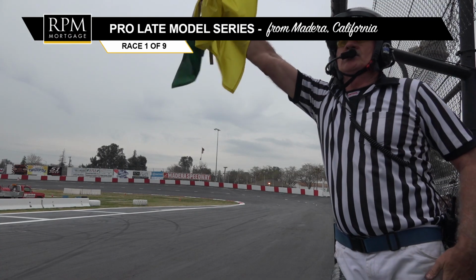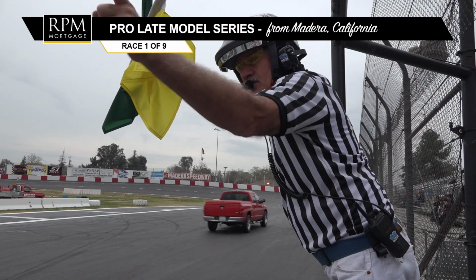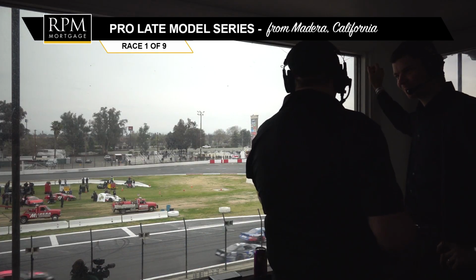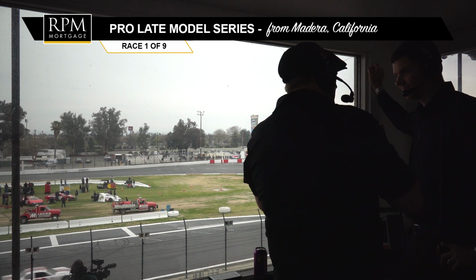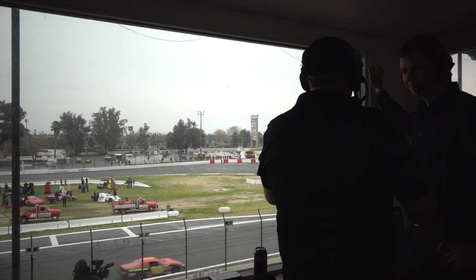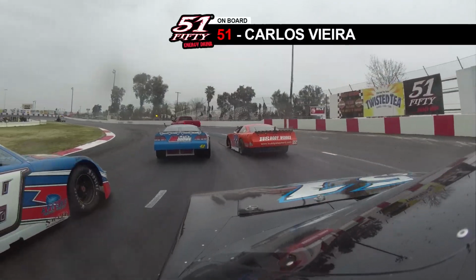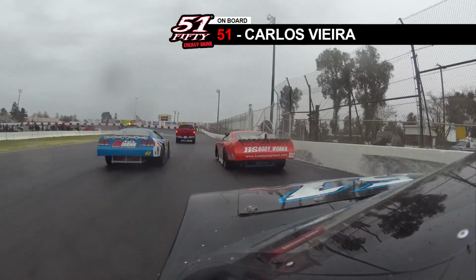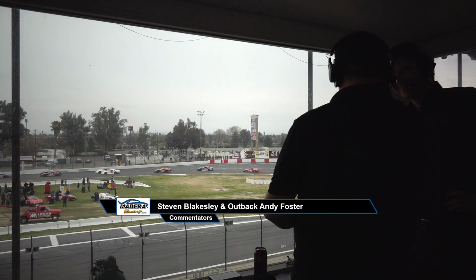Who wins this race, Outback Andy? Who wins this race? I would like to say Matt Erickson, but I am just torn between Matt and Buddy. We've seen cars get used up on restarts. There's some paybacks out there between those two lead drivers. Trust me, there's some more things out there.